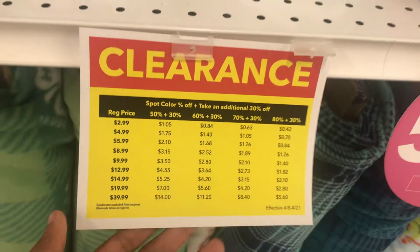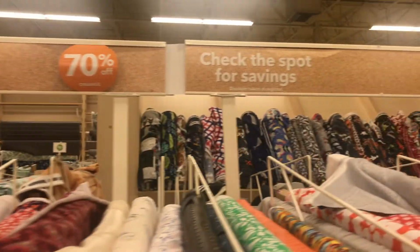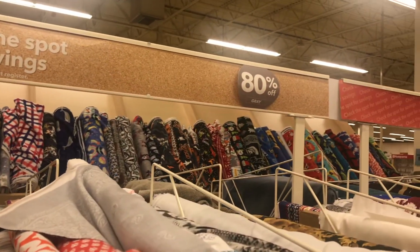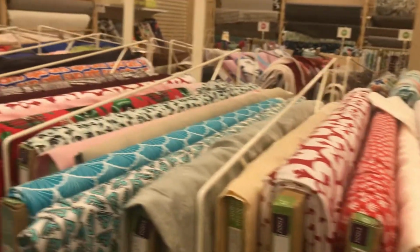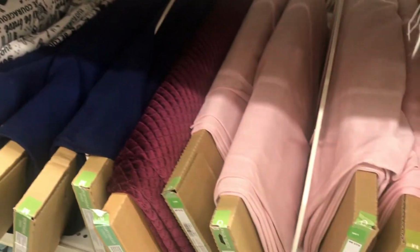section. I always go to this section of the store because there's always additional markdowns on top of what's already marked down. So y'all see this 70 and 80% off. Well, that sign just said you get an additional 30% off of what's already marked down. So you can't beat that. Once I bought 4 yards of fabric for under $5, I was too happy.